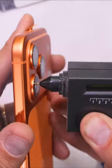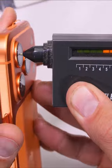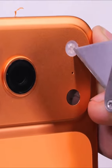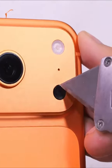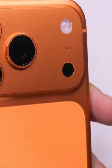You can see the lenses registering on my diamond tester, while my Casio F91W does not. The single LED flash has a plastic diffuser, and then whatever laser focus thing this is on the other corner is protected with glass. While we're up here, it's time to see if I'm correct about that edge being fragile.